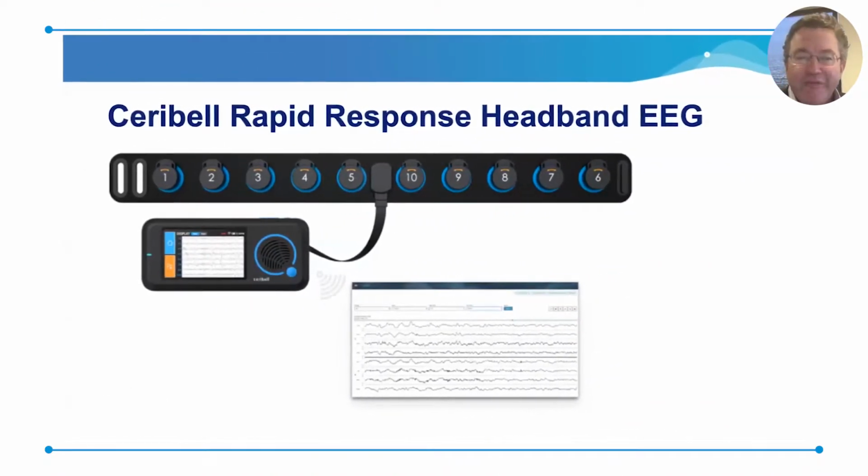So if you're not familiar with what a Ceribell looks like, here it is. It's hooked up to Wi-Fi. The EEG is displayed at the bedside. Anybody that's got a login can read it through a web portal, and it's connected to seizure detection software, so it can literally give a bedside alarm if at least the algorithm thinks that there might be ongoing seizures.